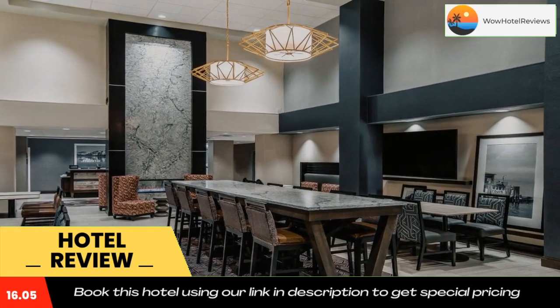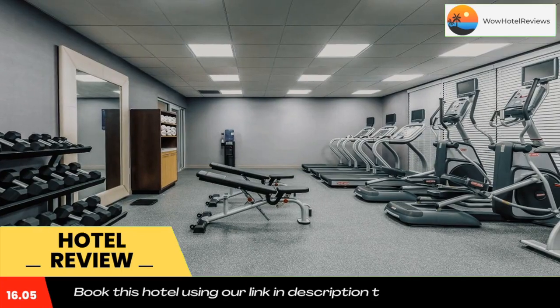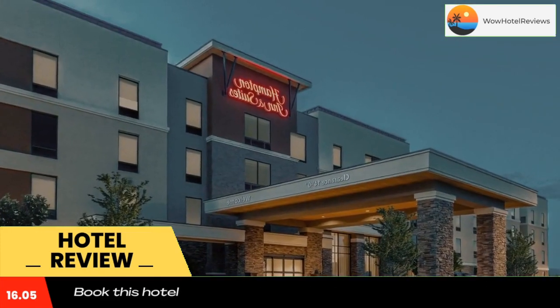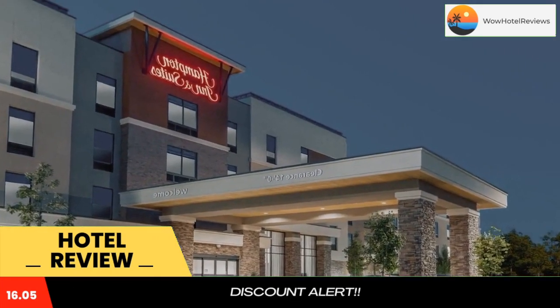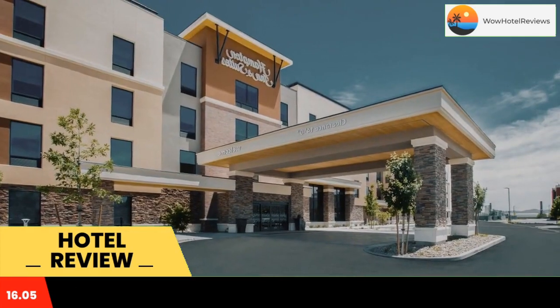At the hotel, rooms contain a desk, complete with a private bathroom equipped with a bath or shower and a hairdryer. Guest rooms at Hampton Inn Suites Reno-Sparks have a flat-screen TV and air conditioning, and selected rooms come with a seating area. At the accommodation, each room has bed linen and towels.